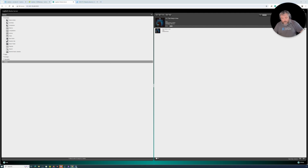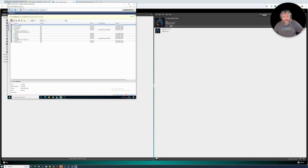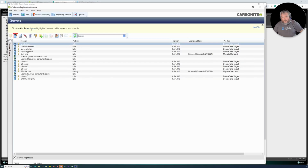So the first thing I want to show you, I'm not going to go into the real details of how we set all this up, but I'll just zoom in here on the Carbonate console. I want to talk to you for a few minutes about what Double-Take calls targets and what Double-Take calls source. The source machine is the workload that you want to migrate, and quite simply you install the Carbonate Migrate software onto the machine that you want to migrate. You can install the software from the console, and you can also license the software from the console.